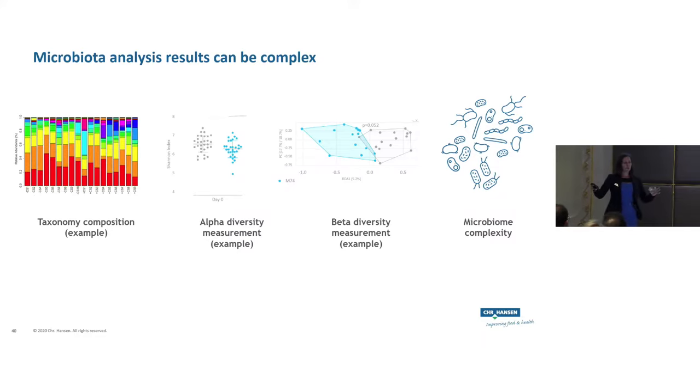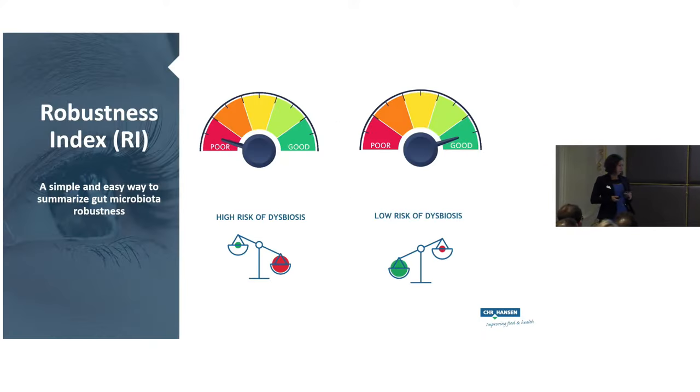In Christian Hansen, we take samples, we look at all these parameters, and to make it useful for the industry and for you, we put all of that in the machine learning, and we have developed one index that can indicate you the current status of your flock. And this is called robustness index. The robustness index is a simple and easy way to summarize basically this gut microbiota and all these parameters that we're talking about. It shows us if there is a high risk of dysbiosis currently or low risk of dysbiosis. So it's very, very simplified.